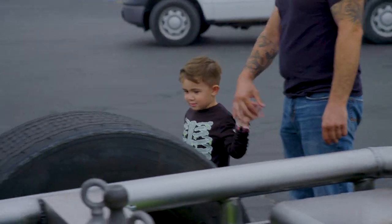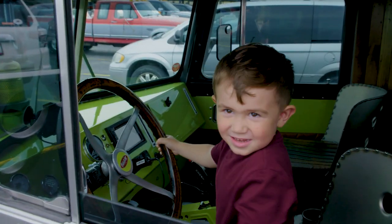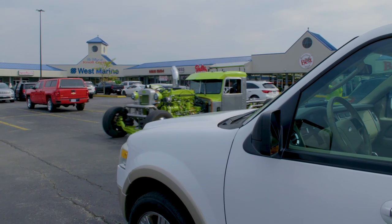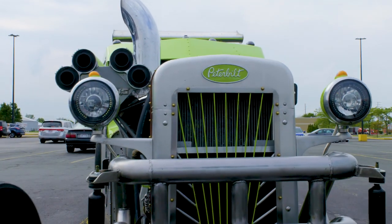You can't be in a hurry if you're gonna take it somewhere. It's gonna get a crowd of people around it wanting to take pictures. That's true. I wanted to do a rat rod semi truck, and it's definitely everything that I could have wanted and more.